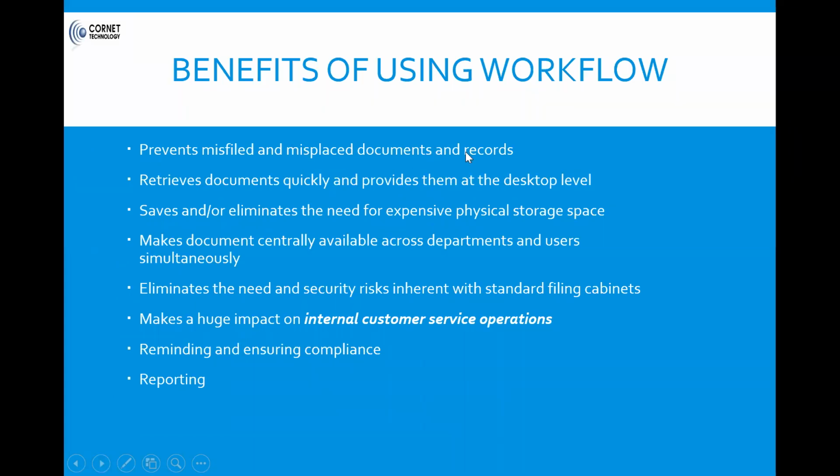Prevents misfiled, misplaced documents and records. In our old paper processes, we struggled with this daily. Paper doesn't always stay on the desk, or doesn't always stay in the file, and sometimes the wrong paper gets thrown away, and so on and so forth. Extra time is consumed recreating and tracking down valuable data that's captured on this paper.